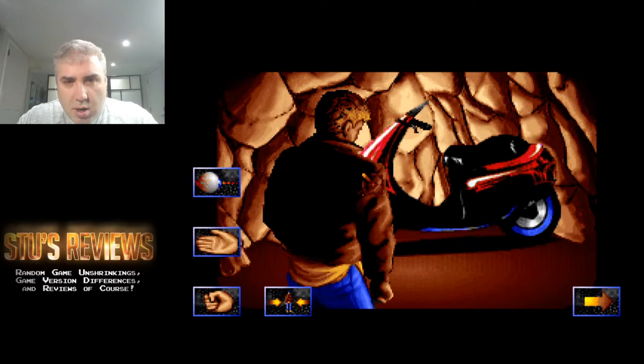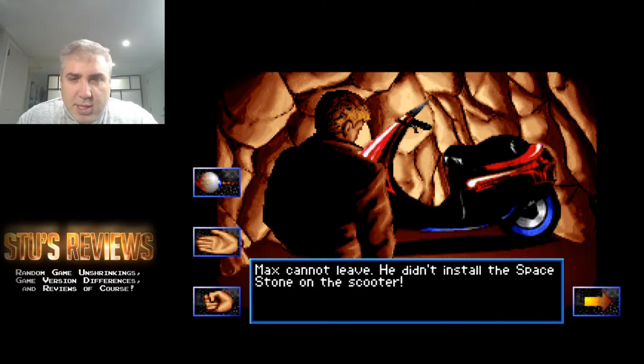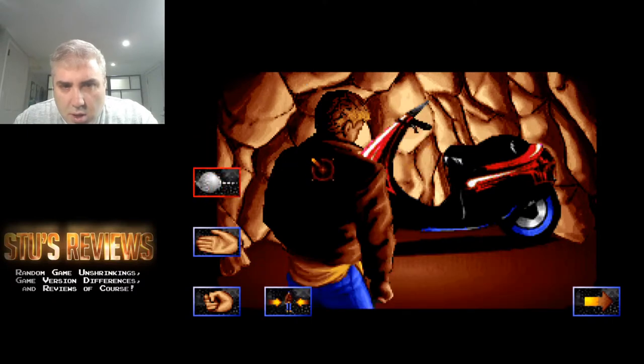Now what? You guys are so dumb, man. "Max cannot leave. You didn't install the space stone on the scooter." Where am I supposed to install it? Starter. What else can I look at here? The wheel? The side flap. Okay.